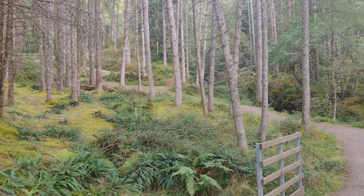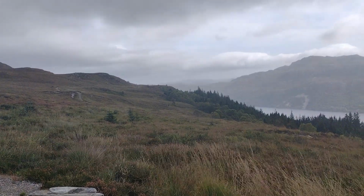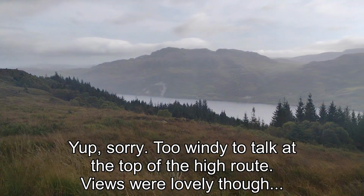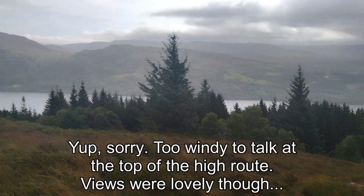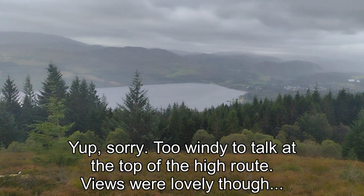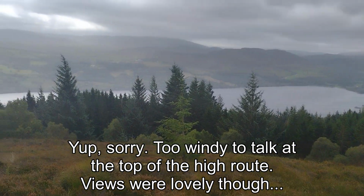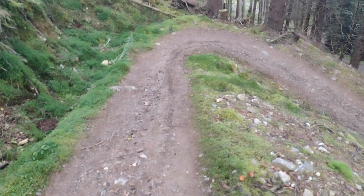Onwards and upwards. It's probably a bit windy to talk, but the views of Loch Ness from here certainly don't disappoint. A little cloudy, a little misty, but I think that just adds. And we'll see, what goes up must come down.